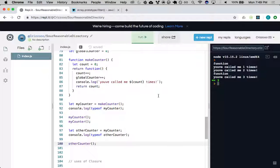3. That's a good question. That's exactly how it works. The reference stuff is no different than the objects and arrays. The only thing we've added today is that functions actually remember their scope.